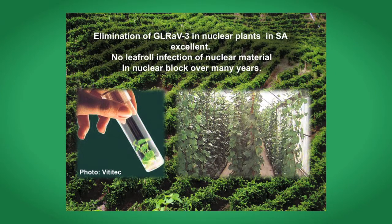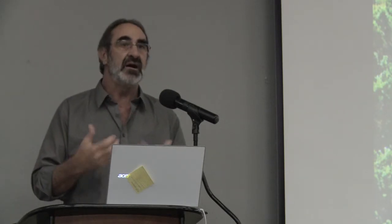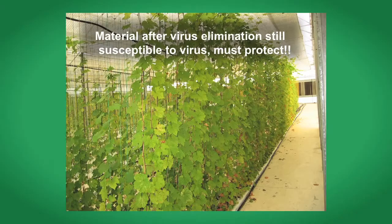The plants are put in a chamber at about 30 degrees for 3 months, and then the absolute uppermost cells in the meristem are cut, and a plant is regenerated from those cells in tissue culture. This works extremely well for type 3, and those plants derived from that are known as our nuclear plants, and we have had no leafroll infection in our nuclear plants over many, many years.